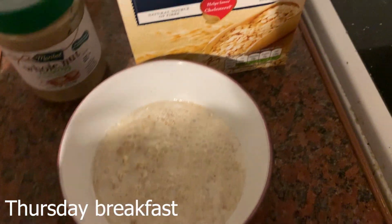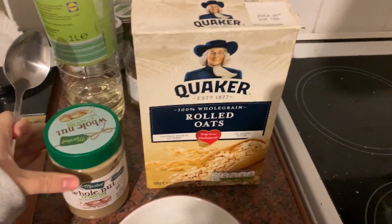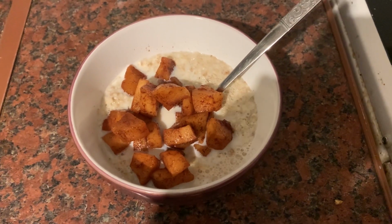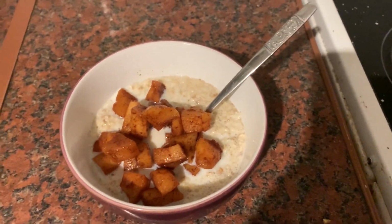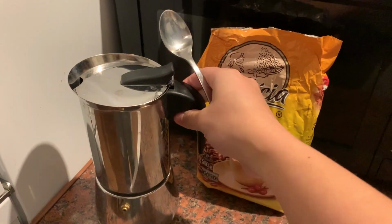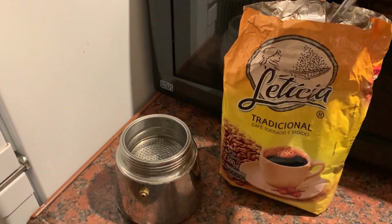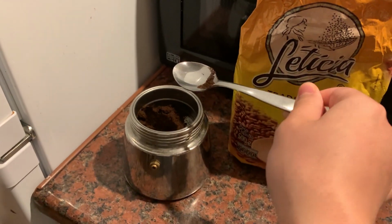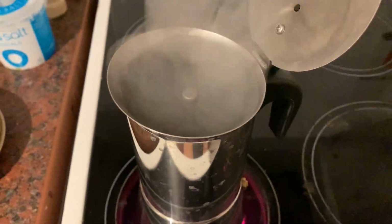So a full day of eating today. For breakfast I had porridge, so I put the rolled oats in the bowl with milk, then I cooked it in the microwave, then I put peanut butter, I love peanut butter, then on top I added stewed apples. If I have a bit more time on my hands, I will have this Brazilian ground coffee which tastes really good, and ground coffee is always better than instant coffee in my opinion, but I still love the convenience of instant coffee.